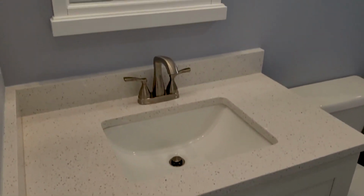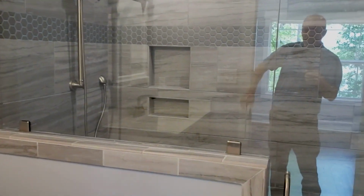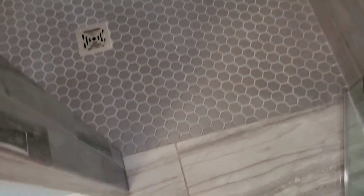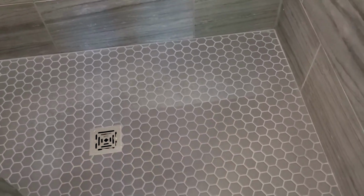Nice quartz sink top, custom mirror, and a shower here. That's a fan. That tile shower. Let me show you the features on this. That floor, 12 by 24 tiles with a 1/3 brick pattern. You've got this really cool octagon pattern mosaic floor, and you got a matching band around there.